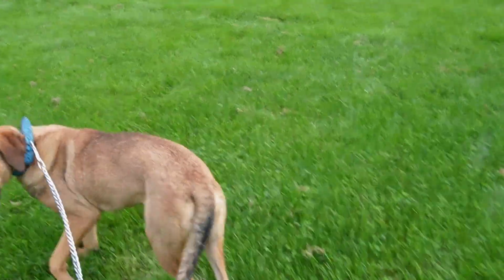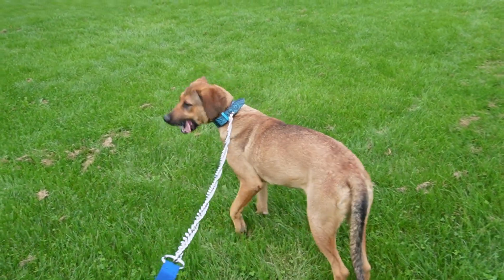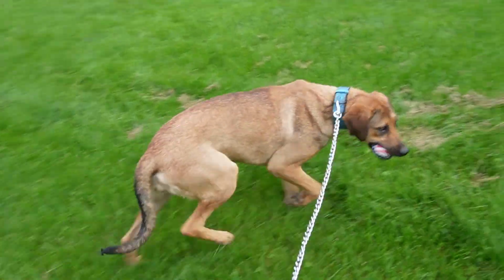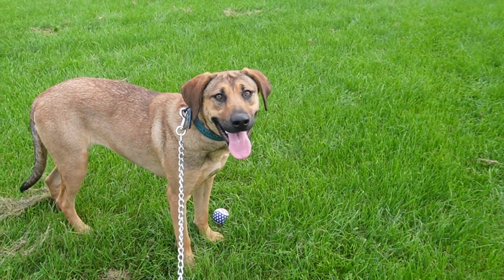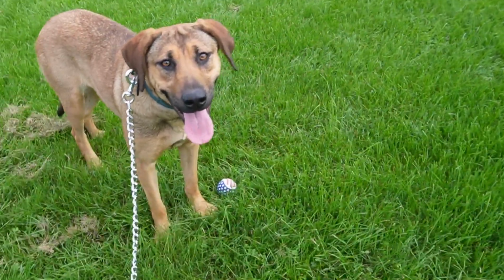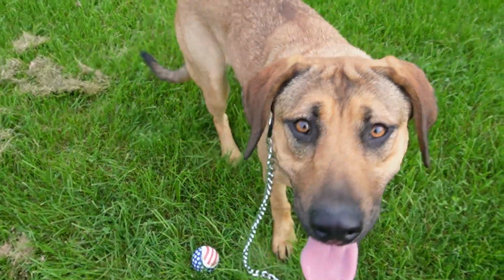Okay, we are at a park, kind of. Well, it's a school, and Katara, I wanted to let her off the leash. Let me get the birds. Oh, the ball. I'm gonna let her. Good girl. Sit. No. Sit. Katara, sit. Why are you looking at me like that? Anyway, I wanted to let her off the leash to run around with the collar on.